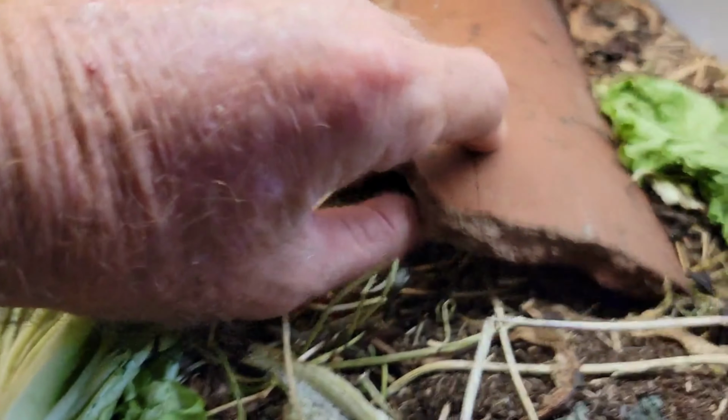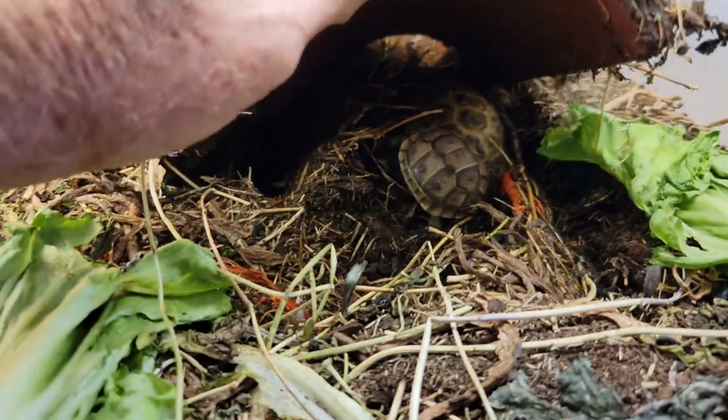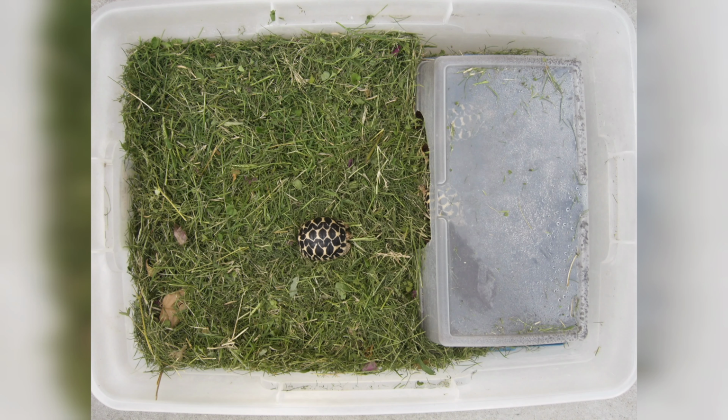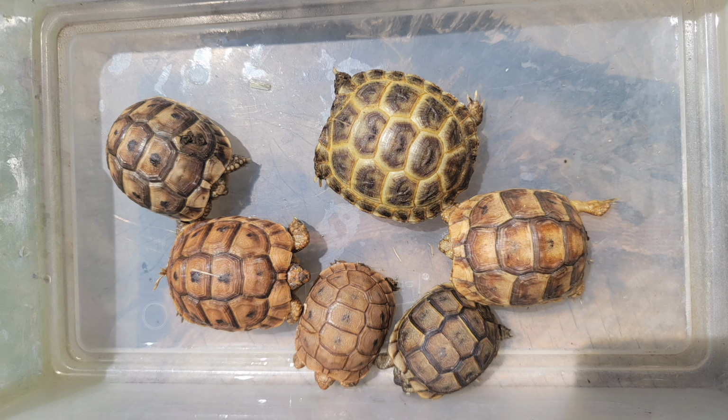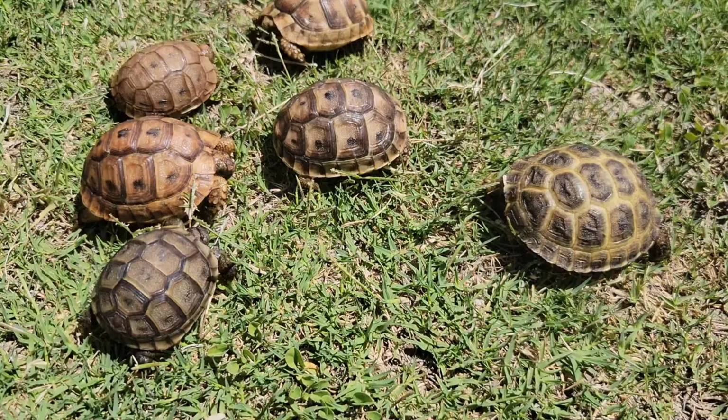These hatchlings are kept indoors through their first winter, and now it's ready to move them outside. But that's how their indoor pen looks before they're moved outside. Various Greeks with one Russian for comparison.